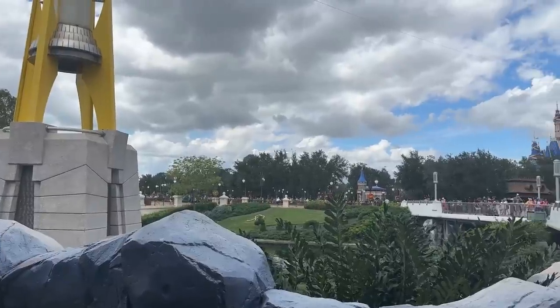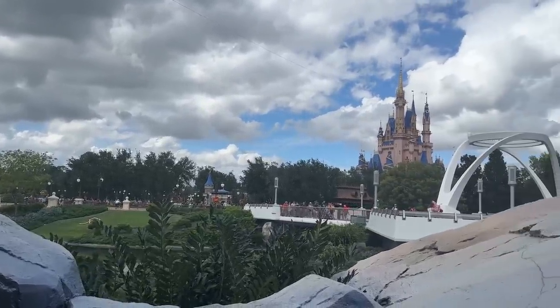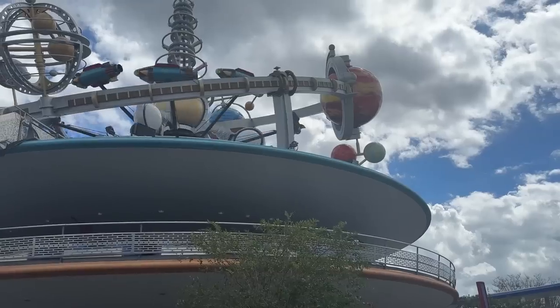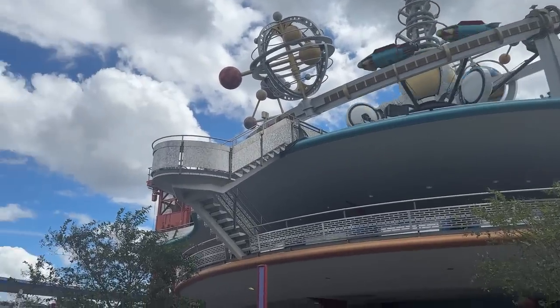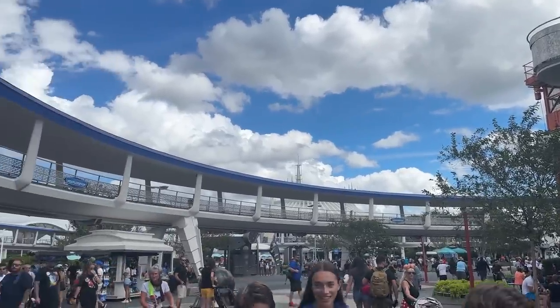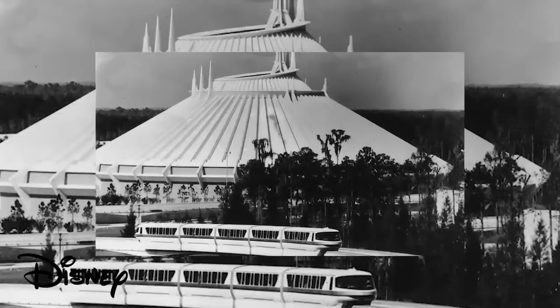One of the reasons I love Space Mountain so much is that it is one of the rare attractions that debuted here in Walt Disney World, as opposed to being a duplicate from Disneyland. Disneyland opened in 1955, Walt Disney World opened in 1971, and a lot of the initial attractions here at Walt Disney World were duplicates of the successful ones over in California. But Space Mountain debuted here in Magic Kingdom in 1975.